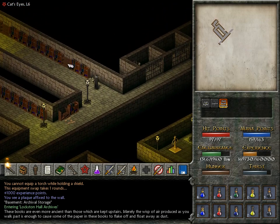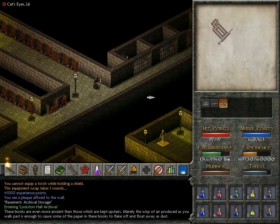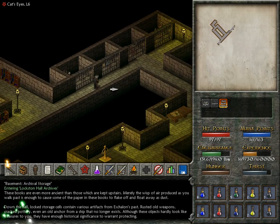Is this gonna be something like a real dungeon? Maybe not. Down this hall, locked storage cells contain various artifacts from Eschalon's past, rusted old weapons, cracked pottery, even an old anchor from a ship that no longer exists. Although these objects hardly look like treasures to you, they have enough historical significance to warrant protecting.